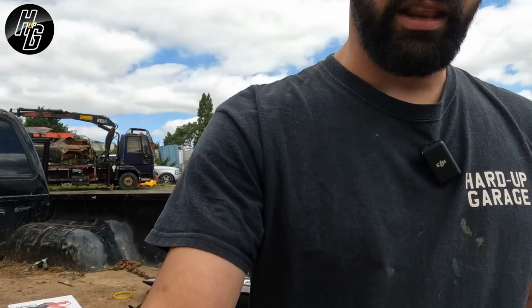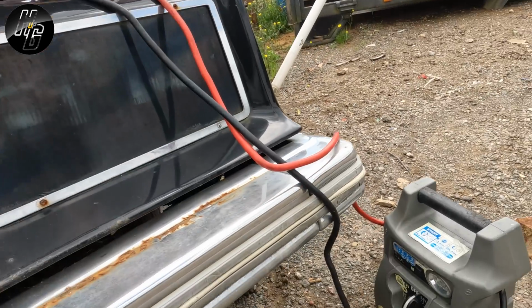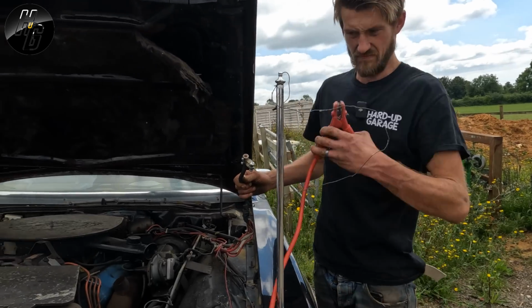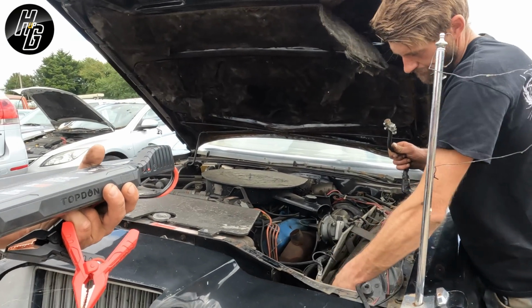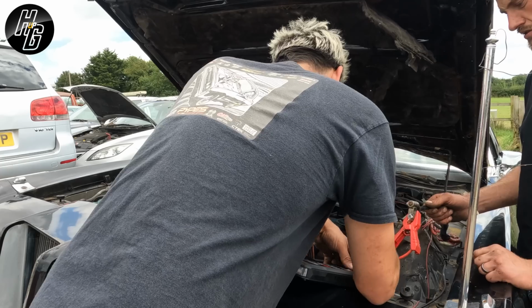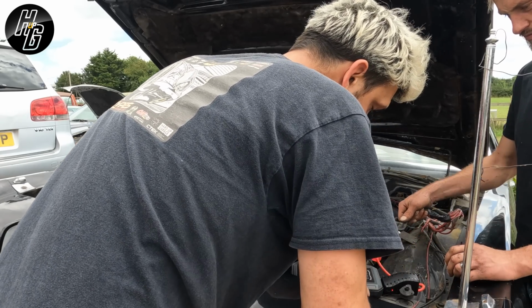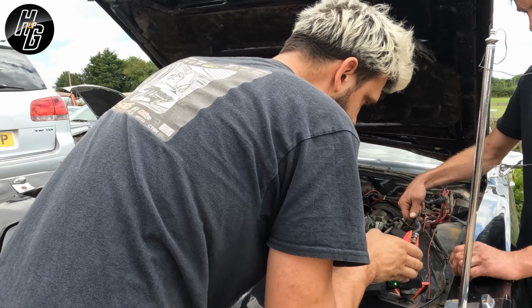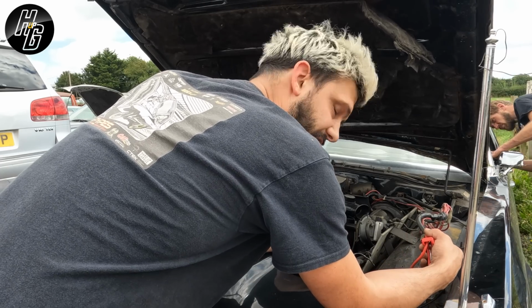So basically the jump pack we've got is this massive, huge beast of a jump pack down here. And it does nothing. It turns over very, very slow. It doesn't even really do one turn, does it? It doesn't even do one turn. So now, let's connect up this bad boy. And let's just see if it even turns over. Because that will be, for me, the be-all and end-all. Do you want to hold that up? There you go. Right. I've got that. So TOPDON Jump Surge JS2000.